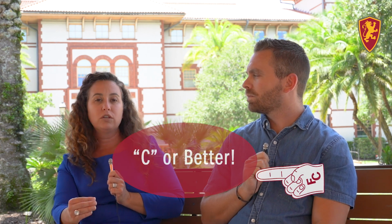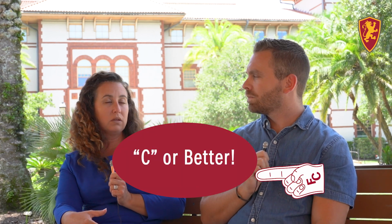We are looking for coursework that you've earned the grade of a C or better, so 2 points on a 4-point scale. That course is going to be transferable to Flagler. Then we get into the details of how it's going to transfer and what requirements it's going to fulfill. So as long as there's a course match, so basically prefix, number, content, we are going to be as generous as we can in awarding that core or major credit for a course.